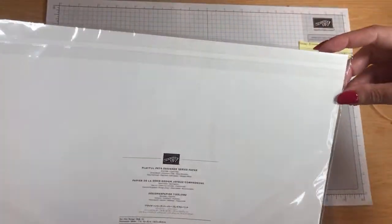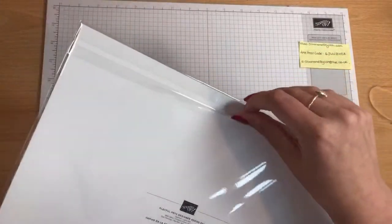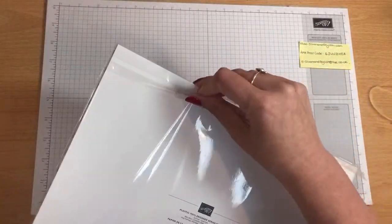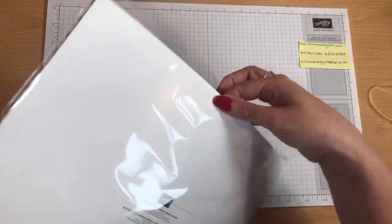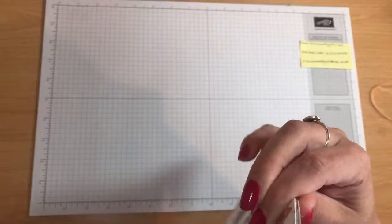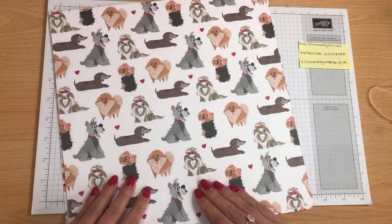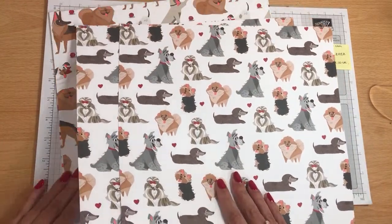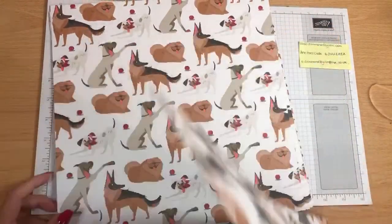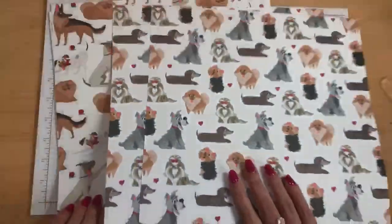So this one is Playful Pets. I've got a slightly bigger box delivered than usual. So many nice stuff. Hiya Kay, thanks for joining. So Playful Pets is also 12 by 12 DSP. And again, you get two of each sheet. But like I said, if you're in my paper share, you get a 6 by 12 and you get one because you get a quarter of all the paper.